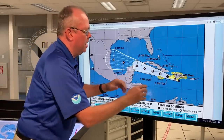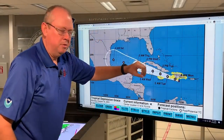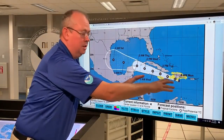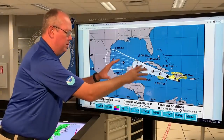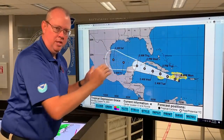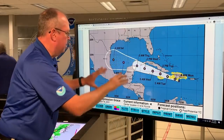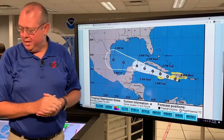So wind, rain, and that will continue. The depression will continue impacting portions of Jamaica, also Cuba with time, becoming a tropical storm again as we get away from some of the land and get back over those warm waters. And with time, some uncertainty, of course, with that extended forecast, but we think it gets back out into the Gulf, Bay of Campeche. So we'll have to watch this with time as we go through the entire week.